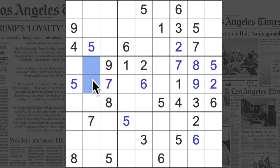One and two. We've got fours here. That means fours are going to be down here. Fours. And so one, two, four, six. Oh no. One, two. Oh, three. Three we can't tell for the moment. Right, I can see though.